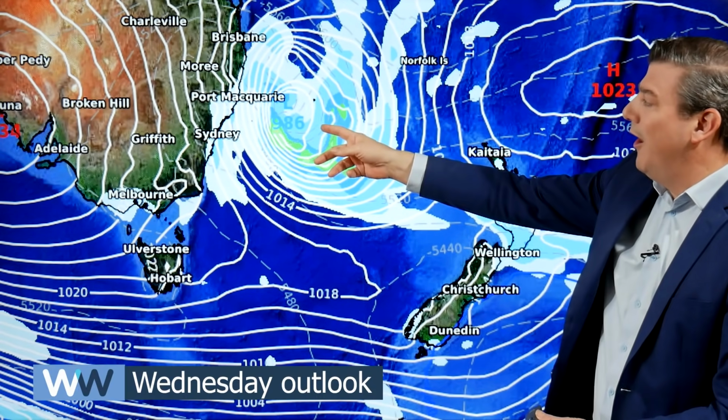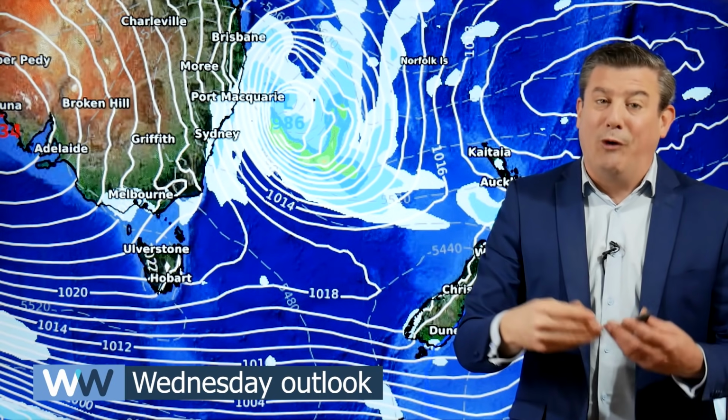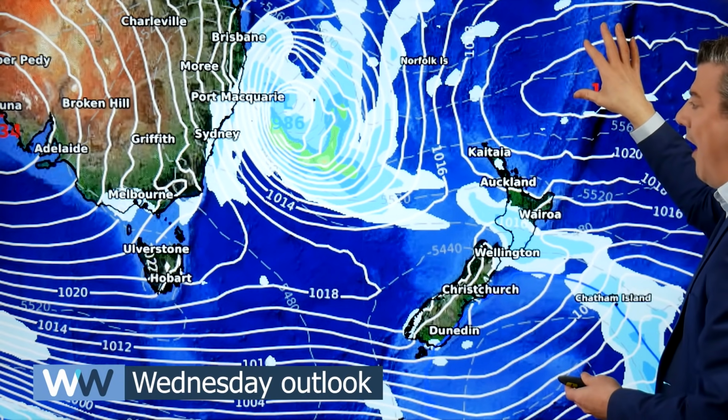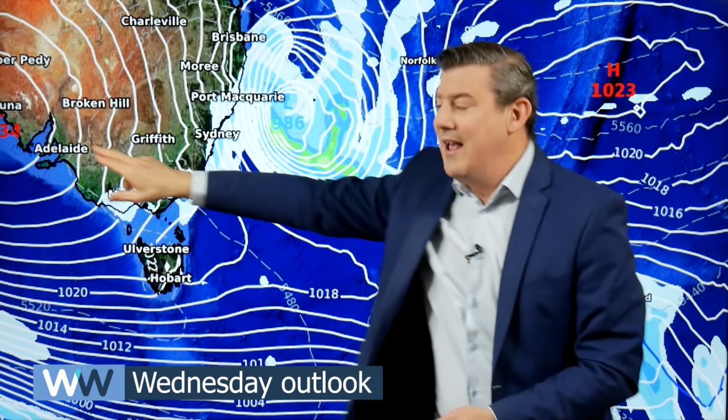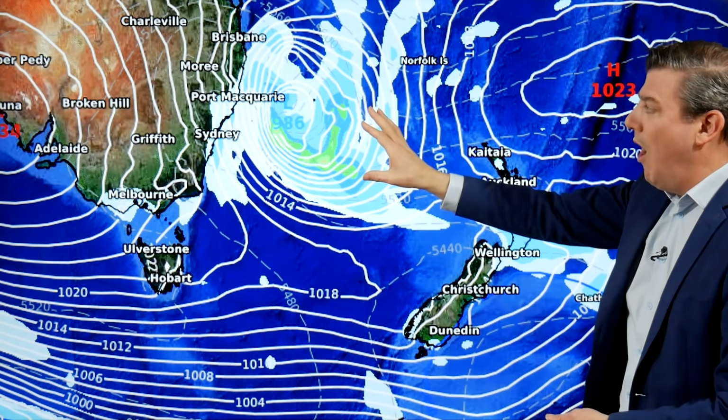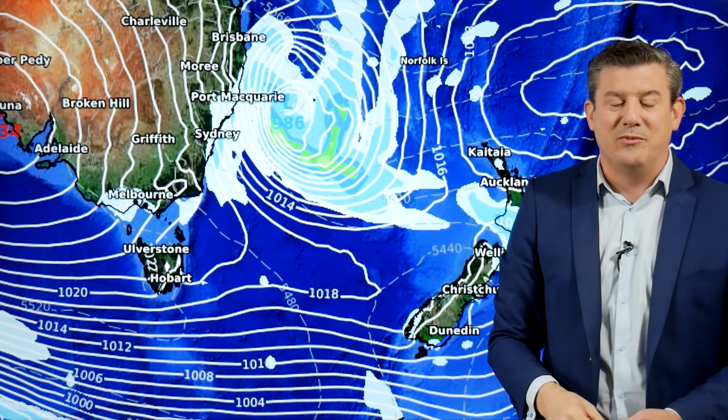And our final map for Wednesday, I think your eyes are probably drawn off to the low. So that low might fall apart before it reaches New Zealand. It's not 100% locked in, but there's a lot of high pressure here to the east of it and out to the west, sort of sliding in underneath it. So this one's one to watch later next week, but it also may well fall apart out over the Tasman Sea.